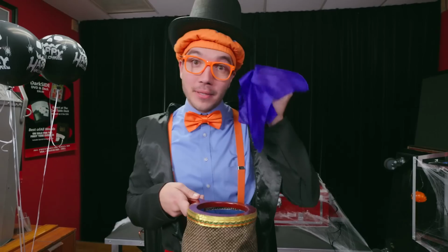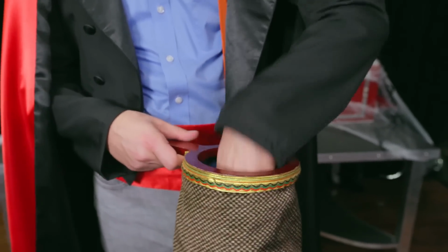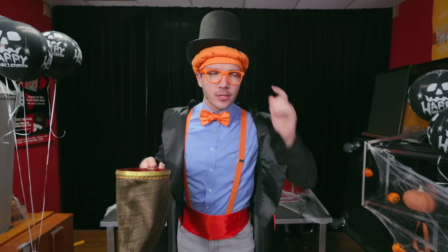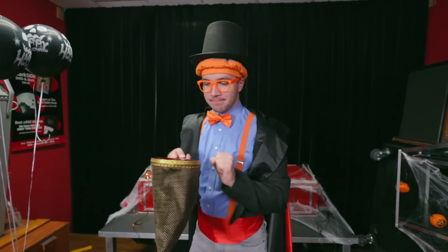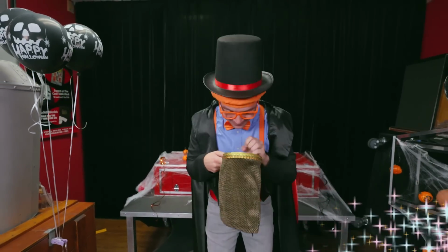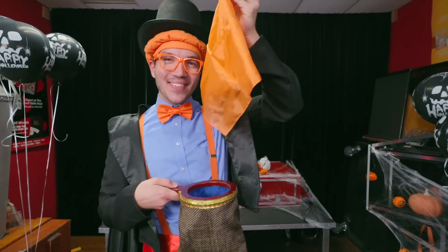Well, maybe if I put this blue scarf in it, it will go back to orange. Here we go. It still looks blue to me. Well, maybe we need a magic word and it will go back to orange. Can you think of a magic word with me? Okay. Abraca Blippi Blop Blue! Oh, hey! It worked! Yeah, it's the color orange.